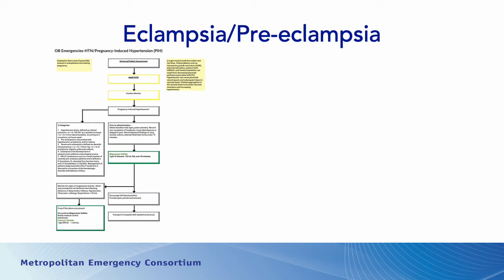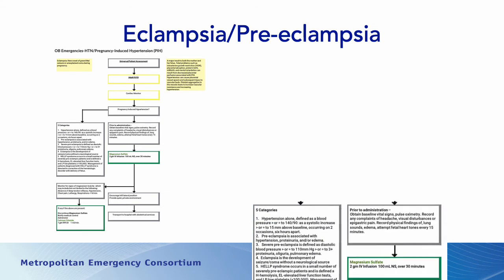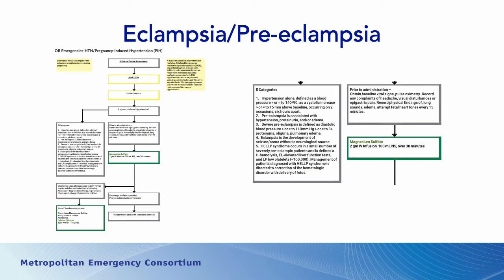Getting closer to the end, I want to talk a little bit about the eclampsia, preeclampsia protocol. We've made some additions here. We have not deleted anything, we've added. So, if you look at preeclampsia or pregnancy-induced hypertension, whatever you want to use as the acronym of the week, there are really 5 categories of pregnancy-induced hypertension. There's hypertension alone, which is an elevated blood pressure, 15 points or more above baseline on 2 different occasions, 6 hours apart. We're not going to make that determination.